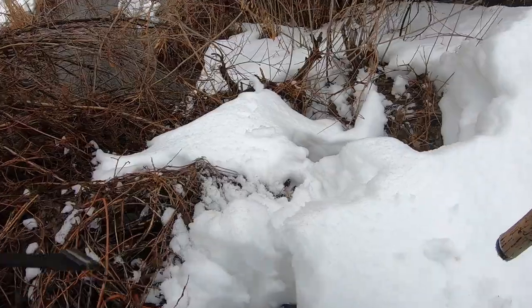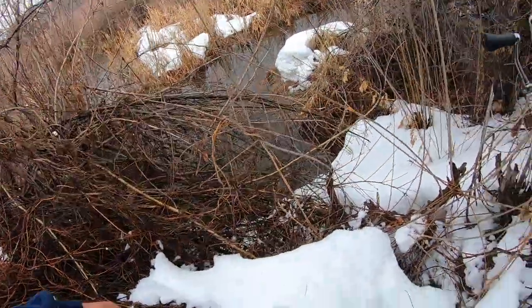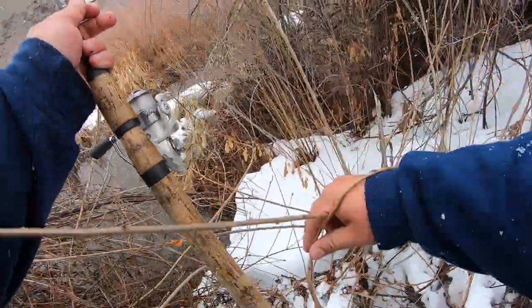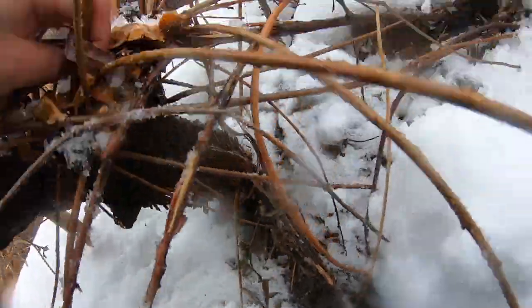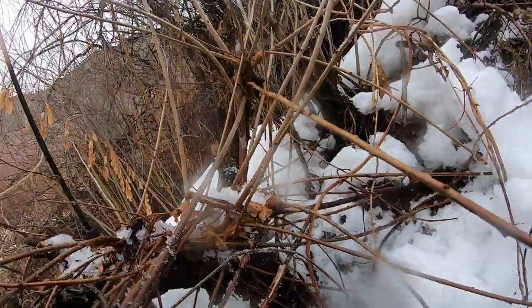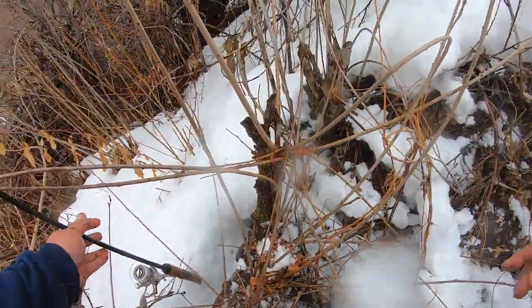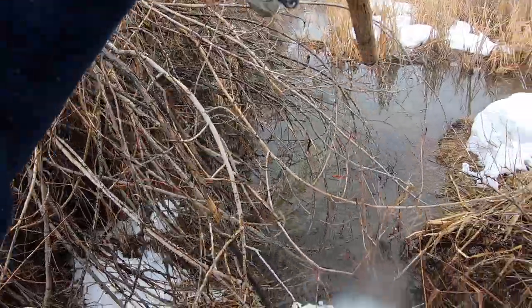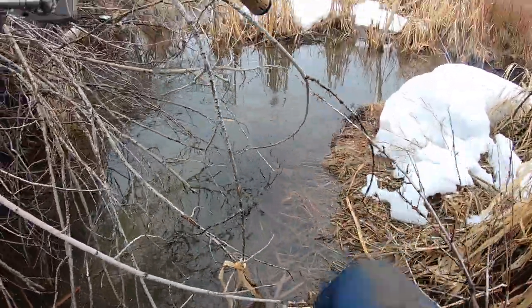Keep going. This is a death march. Oh, we're gonna fall. Whoa! Holy cow. I just fell in that hole. Just a little further. At this point, what's a little water?